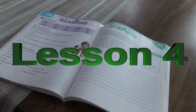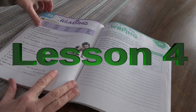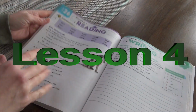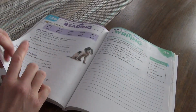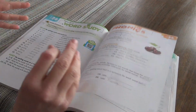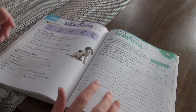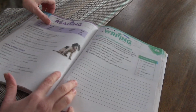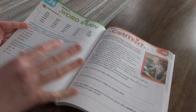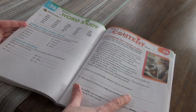Day 4. So we are on day 4 of spelling, and today is when we will usually do connect to reading in our spelling connections workbook. Now I really like the connect to reading. I really like the phonics page. We rarely ever do the writing page, but if that's something that you like, you could definitely do it. And then I usually really like the word study and the content area.